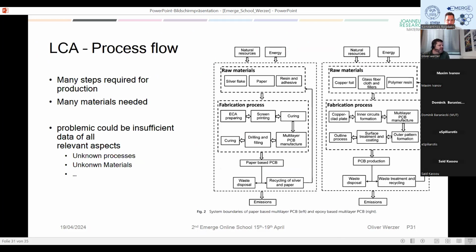So LCA, lifecycle analysis. They put all the information they got from the manufacturing of the standard PCB here on the right-hand side, and on the left-hand side, they had the paper-based PCB. So you put in the silver flakes, for instance, as raw material, paper, resin, and so on, and all the different process steps. This they did for both and had to look which one is performing better.